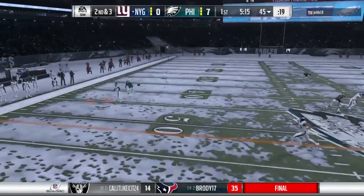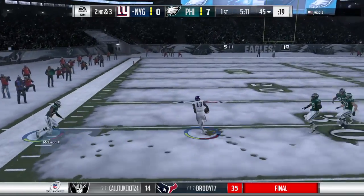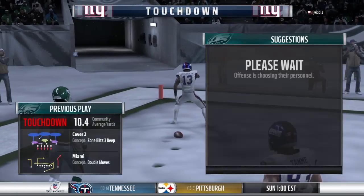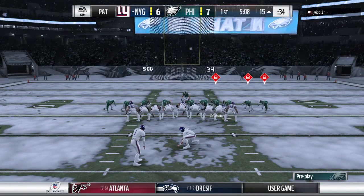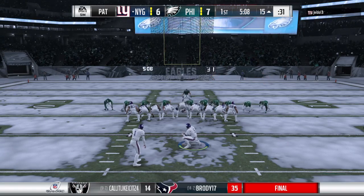Now Manning powers ahead at the 45. He's got the hook up to Odell Beckham. The 20. And all the way in. Touchdown, New York. Odell Beckham, 55 yards. And the Giants are an extra point away from tying up this football game.